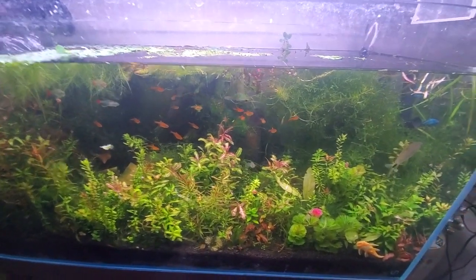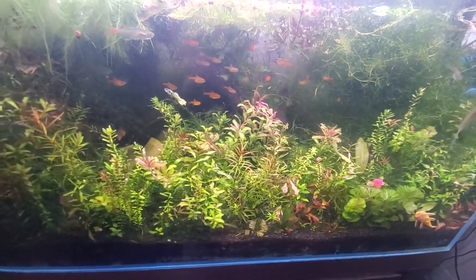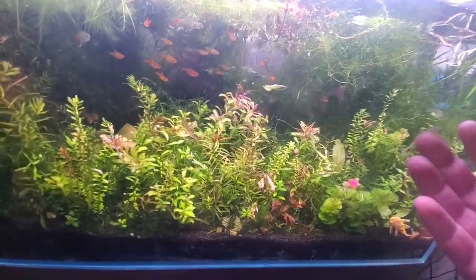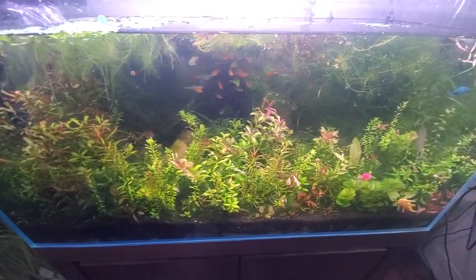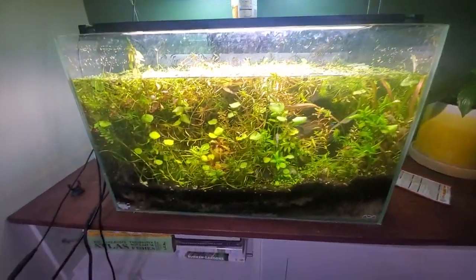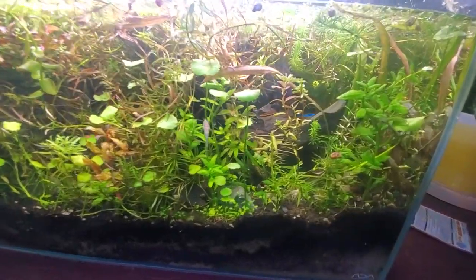So in the wild as a whole, what do these creatures eat, these cleanup crew? Well, as we said, they're all going to be eating the stuff that your stars of the show may not be eating, and I apologize for the reflection here, but no matter what the tank is, whether it's a large community tank or over here we've got a really densely planted jungle tank, you can get a cleanup crew and you'll have different members for different tasks.